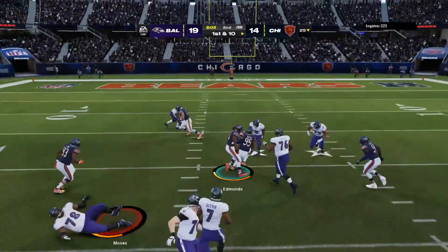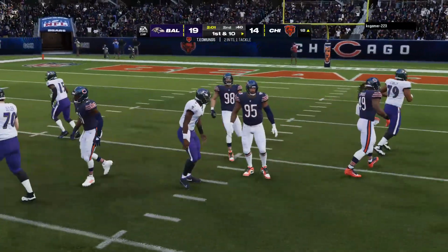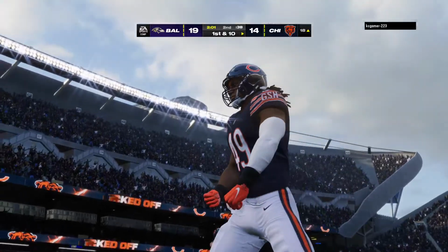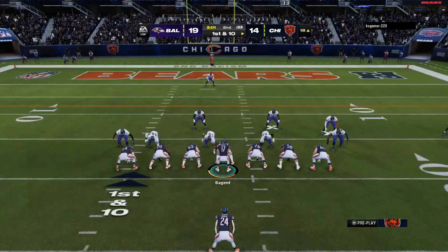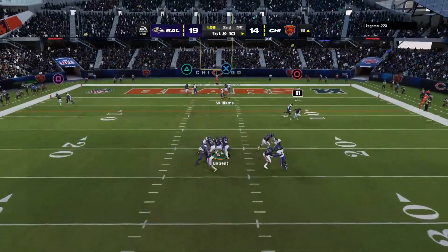And his pass is intercepted for the 4th time today. Picked up by Tremaine Edmonds, the linebacker. And they're already in the red zone. The 18-yard line is where they take over. Game clock at 2:01. Time for one final play before the 2-minute warning. They'll come out throwing here on first down.